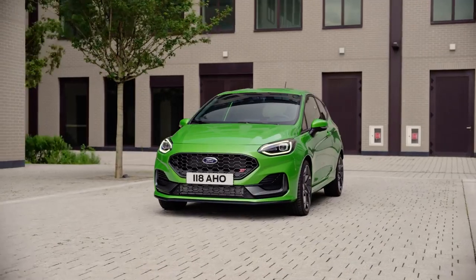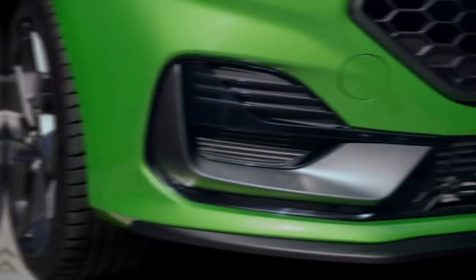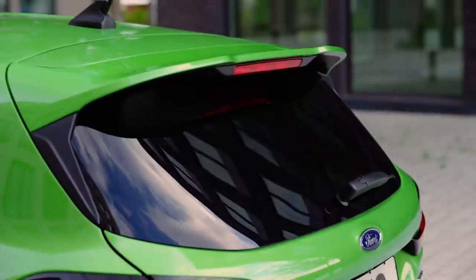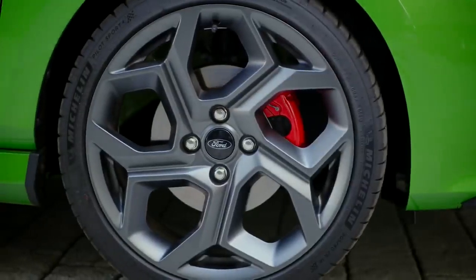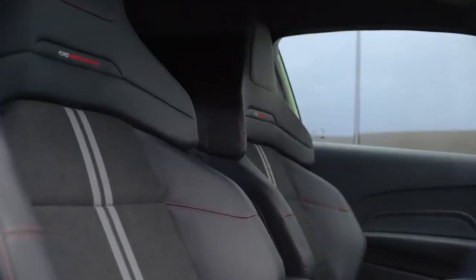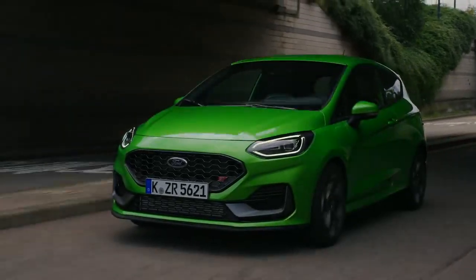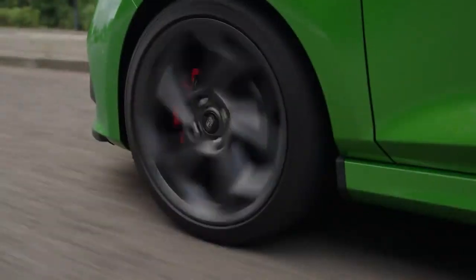While the new Fiesta ST, shown here in mean green, proudly delivers all of the small car performance and sport styling that you expect from the ST badge. The latest version of our iconic hot hatch comes with an integrated rear spoiler, red painted brake calipers, and a twin exhaust. Plus, you can adapt how you feel the drive with 14-way adjustable Ford Performance Sport seats. Altogether, ensuring the Fiesta ST remains the ultimate hot hatchback.